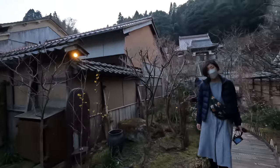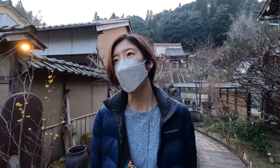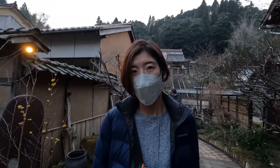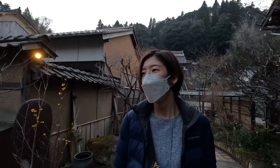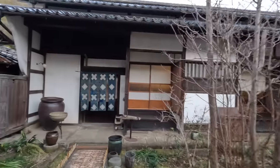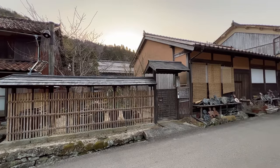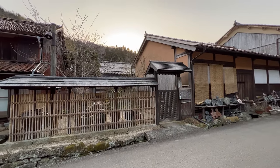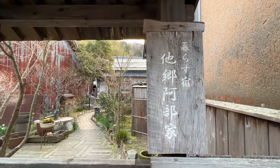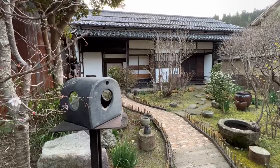So, is this an old house that belonged to someone before? Old samurai house. It's built 230 years ago. Wow, that's incredible. 230 years old house. The time we got this house, it was totally abandoned. Like a ghost house. Really? Yeah. And we renovated gradually. It takes more than 10 years.